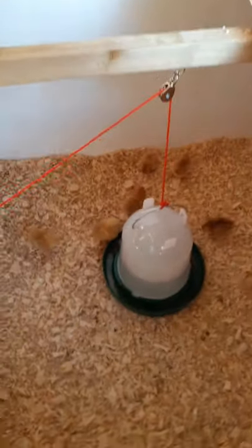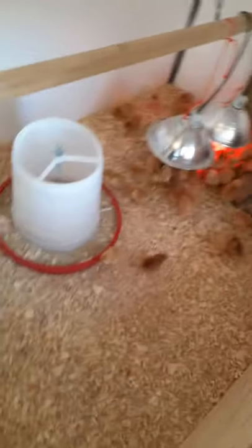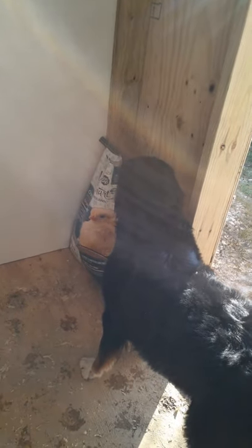I made a little roof to keep the heat in last night. And we have a little camera here. You can watch them from the house. Let's check these babies out this morning. They sound very active already today. And there's all the babies. Nelson loves the chickens. That's not yours, buddy. Nelson. Yeah, thank you.